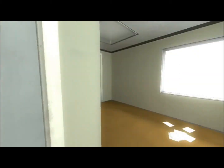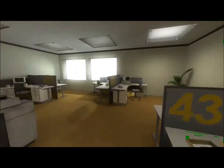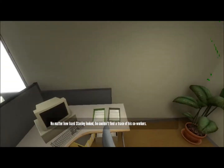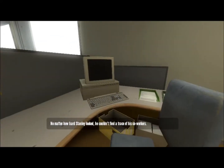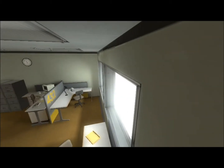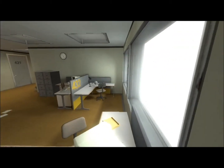I don't know. Anyway, what you do is you run here. You can't jump up on his desk. Maybe you crouch. Can't jump in this game. Oh. And what you do is you go out here. Oh, this doesn't look right. Must be glitchy. Huh?